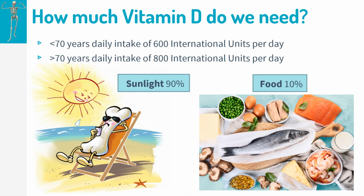So how much vitamin D do we actually need from the sunlight and from our food? This probably doesn't mean much to anyone, but I did include it on the slide because it shows that when you are over 70 years of age, your daily intake of vitamin D is greater than when you're under 70 years of age. So it actually goes up to 800 international units per day. And that probably doesn't mean much, but I'll show you how you can meet that through sunlight and through food.